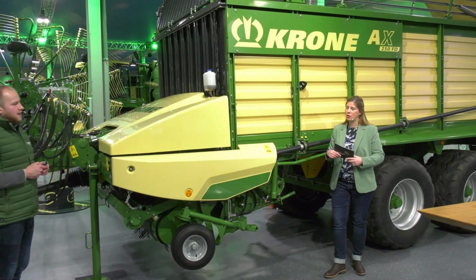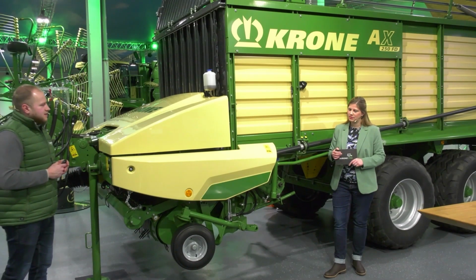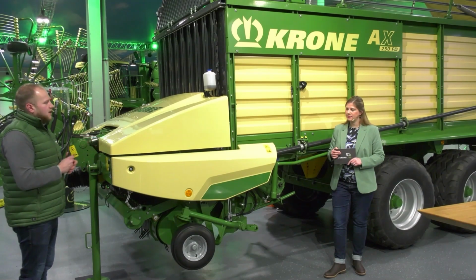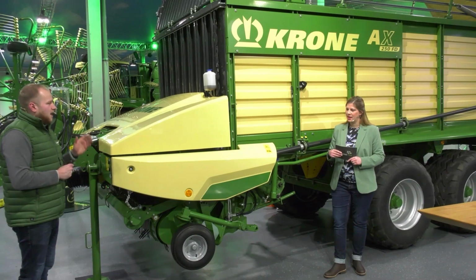Which model is best suited for sloping terrain? The Ax model is definitely the best candidate as it features a low center of gravity and is lightweight. Also, the Ax is available to be equipped with a hydraulic chassis, making it super stable.